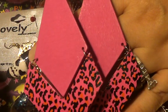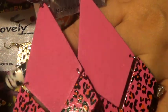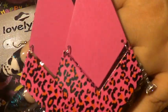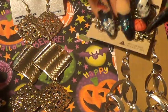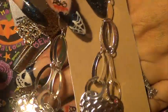I love these. I think I will order some of these because they have them all. They got them in green, orange. These are like summer colors, I understand, but there's people that still wear their pink and their leopard and whatever. These are like going out ones. So I would like to order some more of those because I've seen ladies doing these. So that's amazing. And then these, they have them in gold and silver.